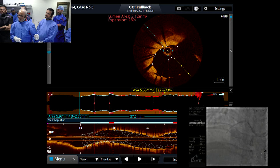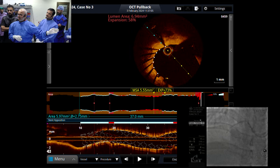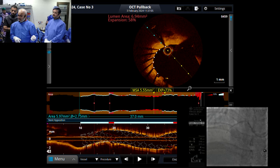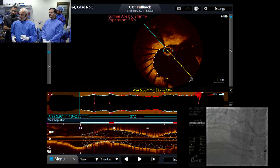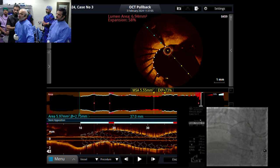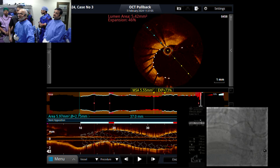I'll show you now, because you keep your wire towards the opposite side of the carina, and you straight away enter, and use a U-shaped wire just to enter in. So no problems. I think another thing this lays out very clearly is OCT shows you a lot of minor dissections, and it almost is a learning curve to learn how to ignore it.